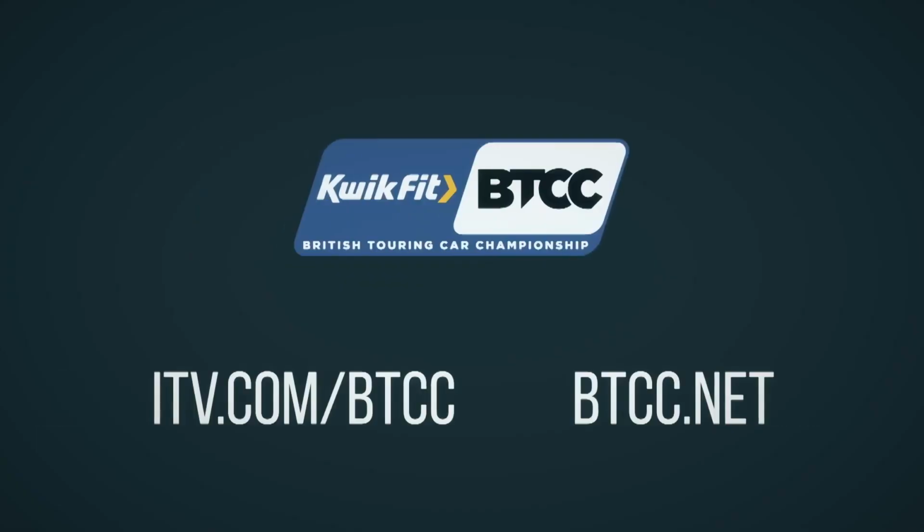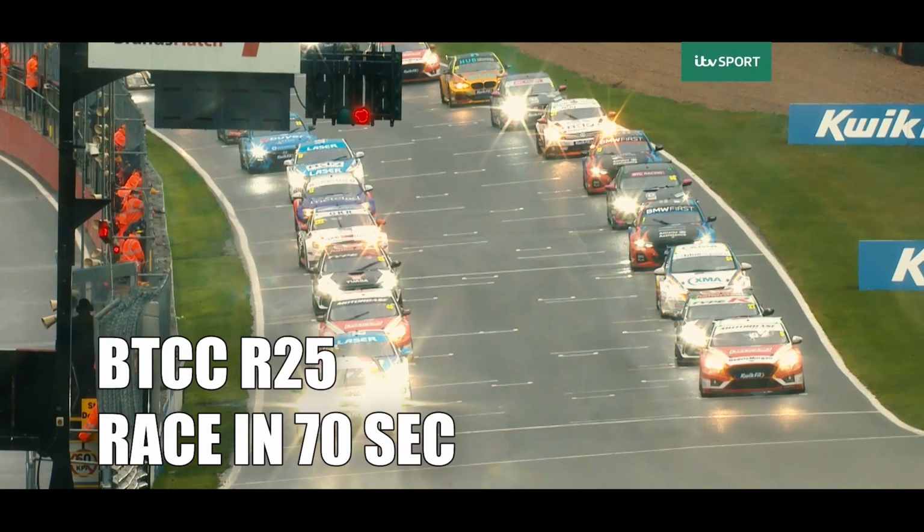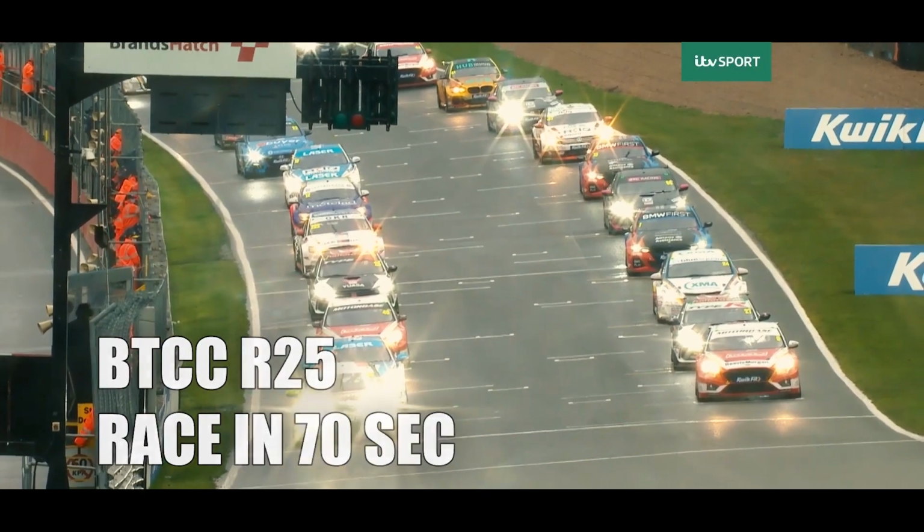Let's look back at race one from the Brands Hatch Indy Circuit last year. Wet conditions definitely shuffled the field up, but it was Honda and Sutton in that Infinity still up the front. The next chapter in the story set to be written as the lights go out.